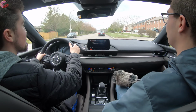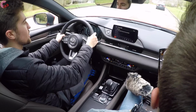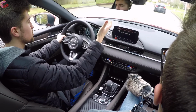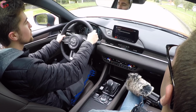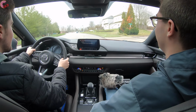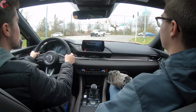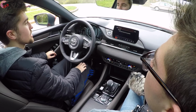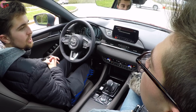The handling. So that's where I want to start with the test drive, is just the handling, because that's really the most exceptional thing about this Mazda 6, as well as most Mazdas in the lineup, is just how good they handle and how they perform. I mean, look at this steering. Lightning fast. And the body control. It just feels amazing. I mean, really buttoned down. You know, this is a genuinely sporty midsize sedan. And it almost feels like not a midsize sedan, you could say.